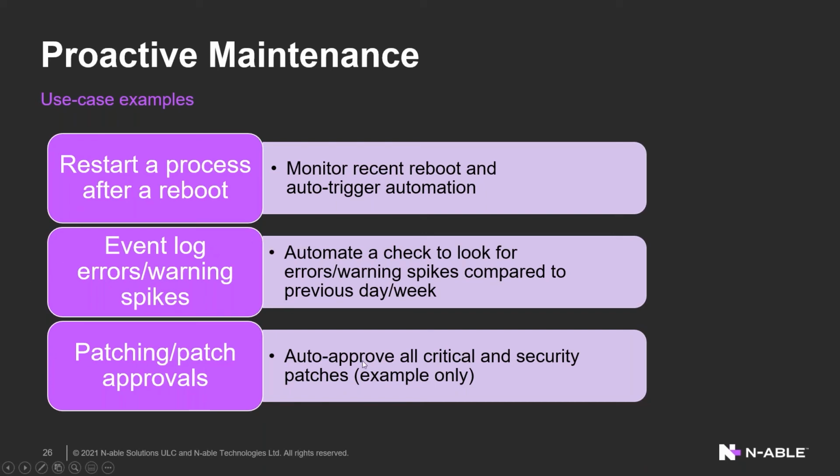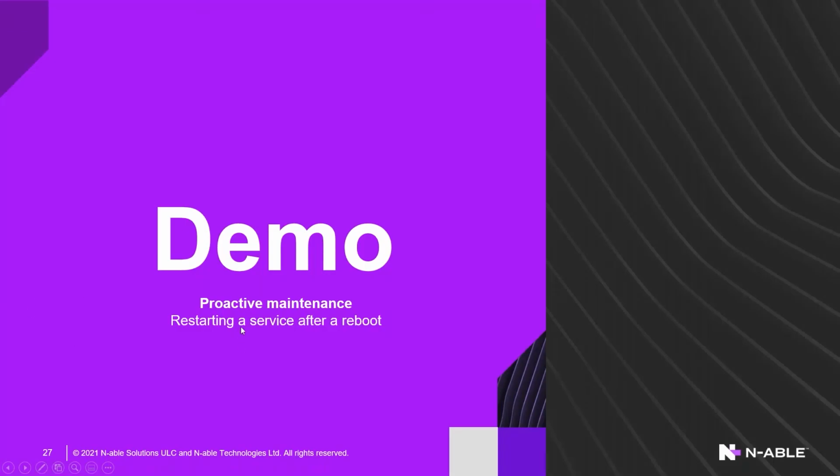Patching and patch approvals, right? Auto approve all critical and security patches only. Now, would I do that with Automation Manager? Probably not. We have a pretty cool patch manager that can do a lot of that, but I just want to give you that use case as well. All right, so proactive maintenance, restarting a service after a reboot.